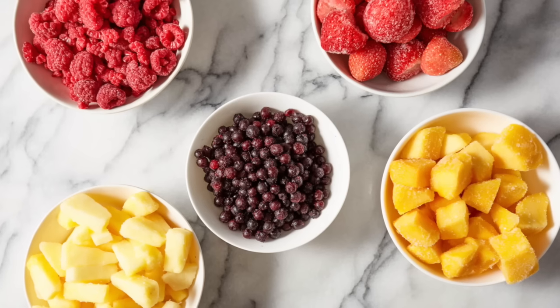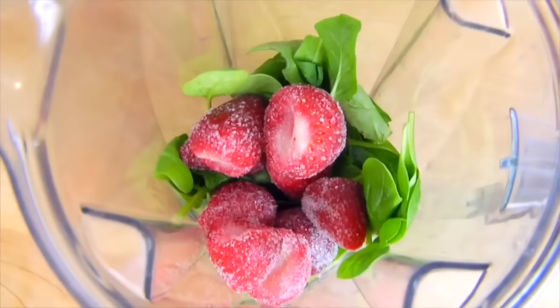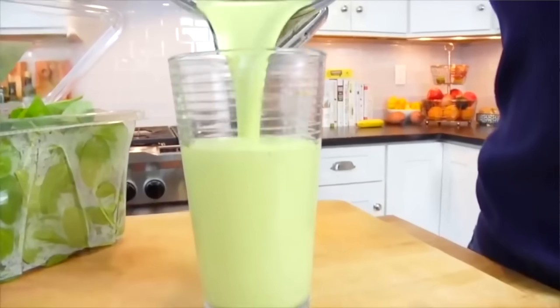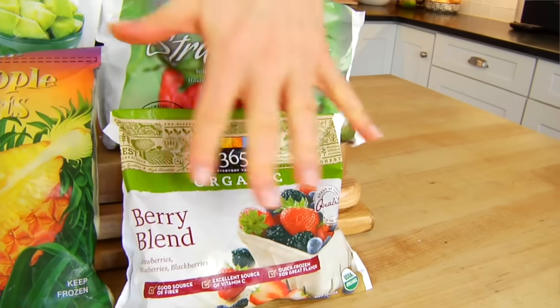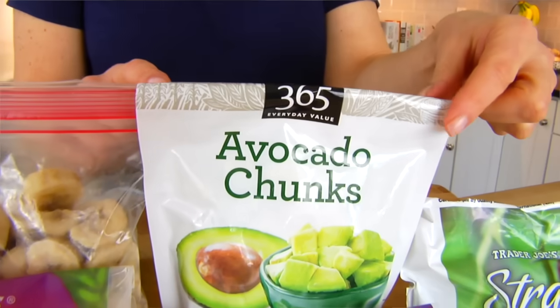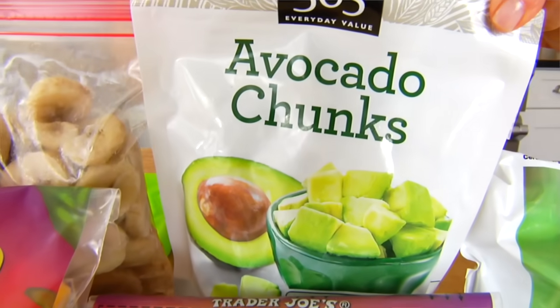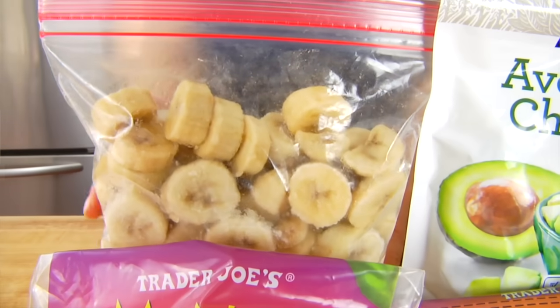Starting with frozen fruit. So frozen fruit is something I pretty much always have on hand. Like I said before, I call that my smoothie drawer because that's what we use it for mainly, but not completely. So what I have on hand is frozen mango, frozen pineapple, a variety of frozen berries. I have frozen avocado, which is actually a new find for me, but I think that would be really good in smoothies. Or I bet it would be great in my avocado brownies as well. So that's gonna be a fun thing to play with. And then I always keep frozen bananas on hand as well.